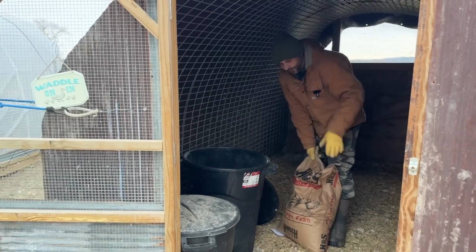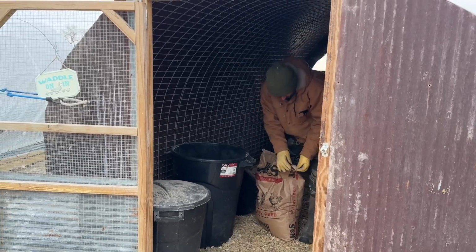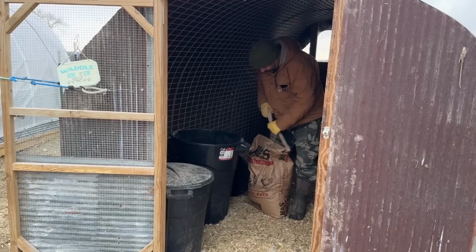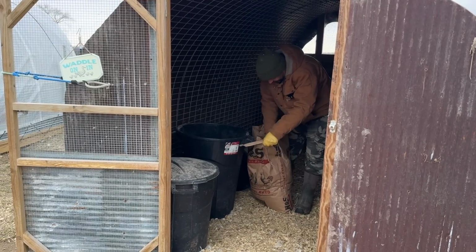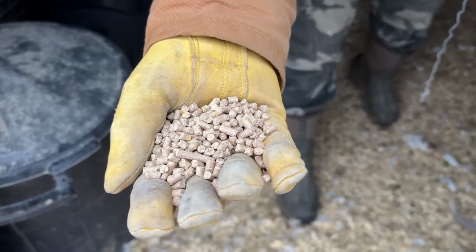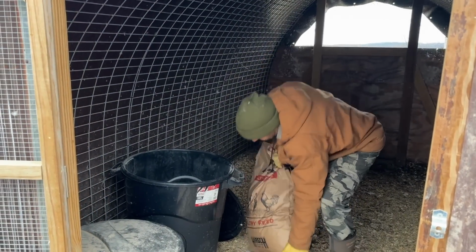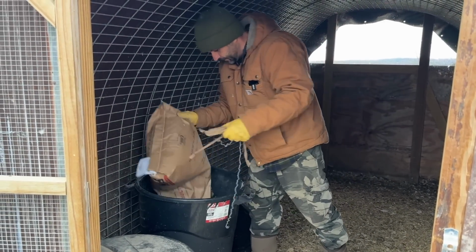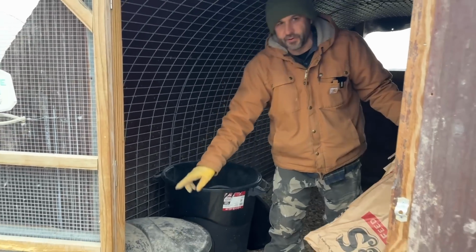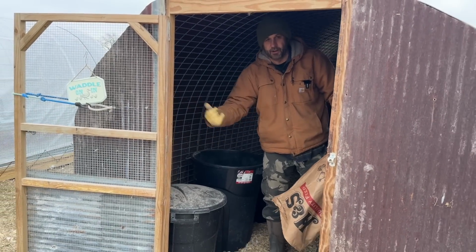So this is inside the duck and goose house. We have one garbage can here that can hold 150 pounds of feed. This is the feed that the ducks, geese, and silkies eat. They eat just a standard chicken layer pellet. It's a 16% layer pellet. That's what all of them eat. And then in this other can, this is where I have basically the same feed but in crumble form, and that's for the quail in the house next door.